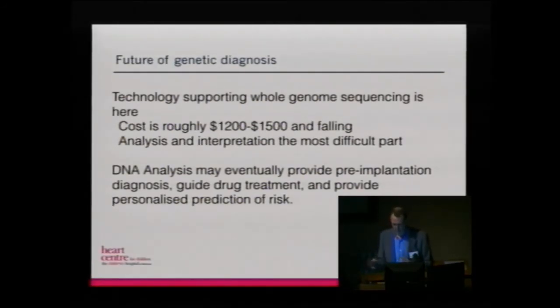And I wouldn't be surprised if this in an experimental format was introduced in the next few years, because it's reasonably cheap, the potential benefits are huge, and the ability to go back and look at your information depending on what problems you have through life. If you've got problems with attention or focus, let's look at the intellectual disability and autism genes. If you've got problems with ischemic heart disease, well, let's go and have a look at those genes. You can always refer back to your original sequence genome.